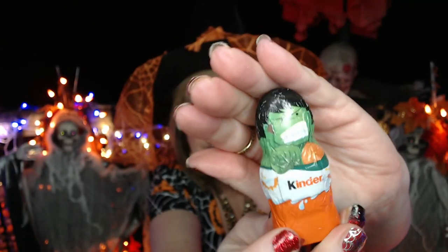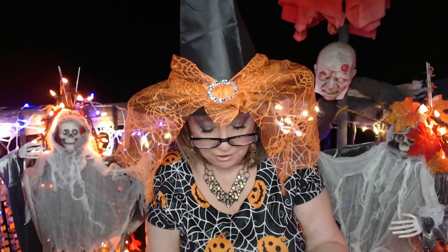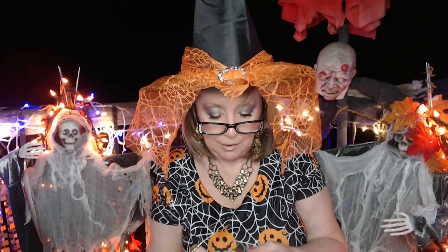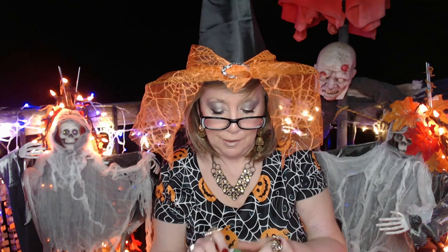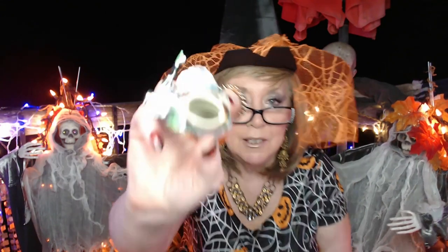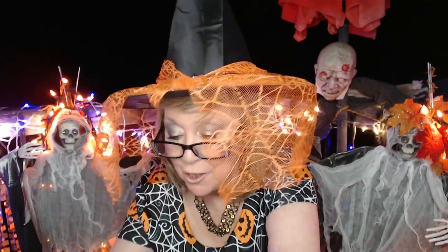So it's like a Frankenstein mummy, maybe. I don't know. It feels pretty light, so hopefully it's like a hollow chocolate, not a solid chocolate. I think it's going to be a hollow chocolate, so that's good. So it looks like there's a white chocolate inside. So that is really, really good.